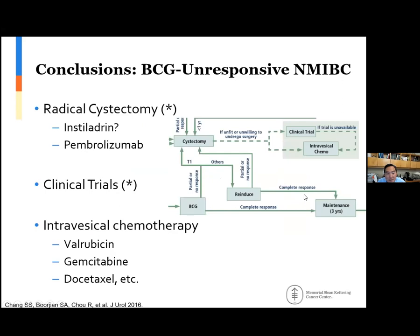In conclusion, radical cystectomy is the standard of care for BCG unresponsive non-muscle invasive bladder cancer. Pembrolizumab was FDA approved last year. Instilidrin data is published, so it is likely to also be FDA approved based upon the low cut point that's been established by pembrolizumab.